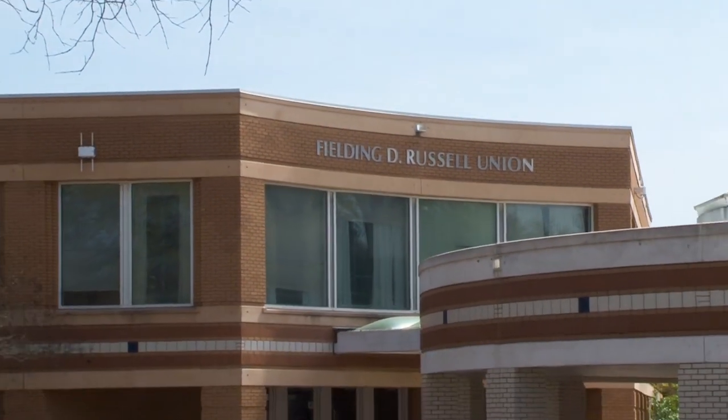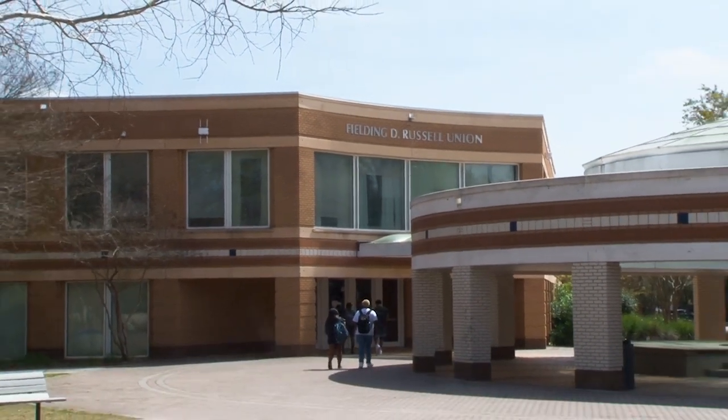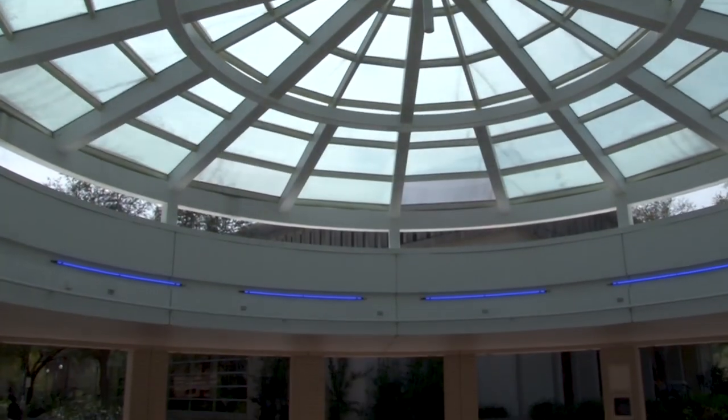Right now we are at our Russell Union. This place is always packed with students. I personally always somehow end up walking through the Union, even when I don't mean to. It's a really great place to study, meet some friends during the week, and also eat some really, really great food. Let's head inside.